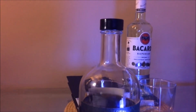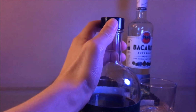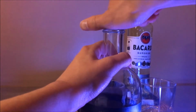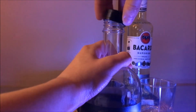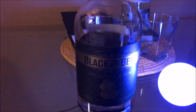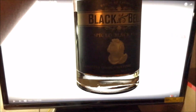The cap, however, is plastic, which is generally a sign of lower quality or lower cost alcohols. There's nothing wrong with plastic, but it's just plastic. But overall, this is a very elegant, nice looking bottle here. The Black Bell has an interesting bottle shape. It kind of does look like a bell, to be honest.